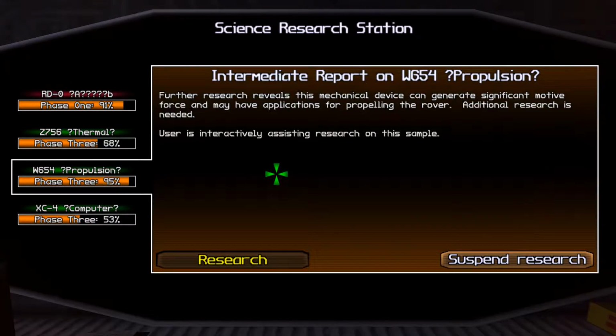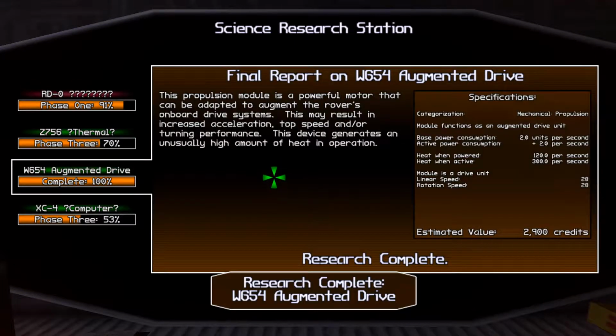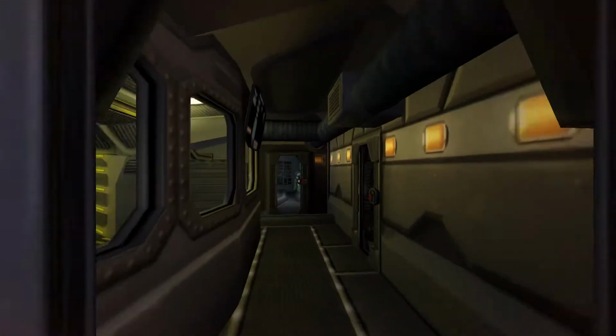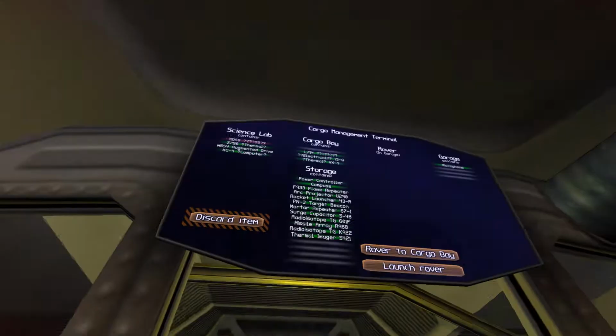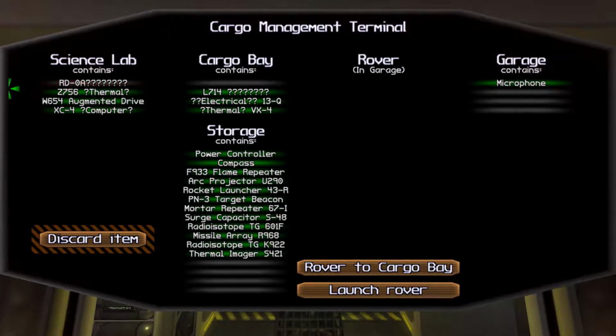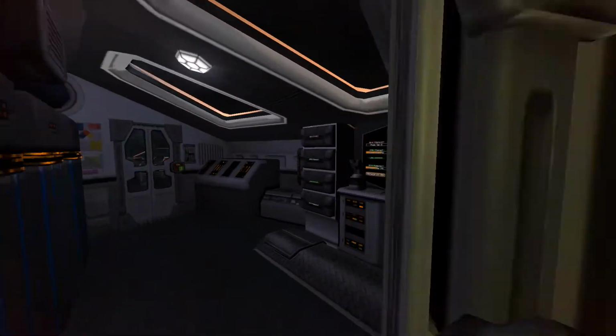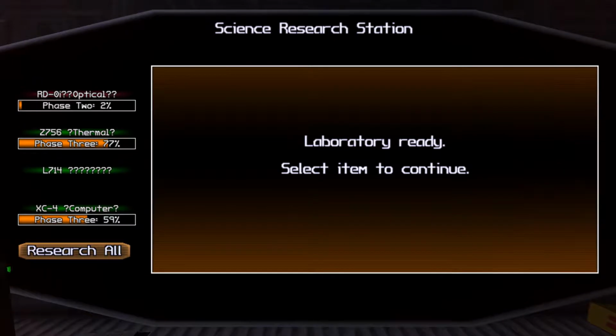We have a propulsion system here. I'm going to assist this. Okay, this is an augmented drive, which could come in handy for the rover if I wanted to send it to the surface. But I don't want to do that. I'm going to put that into the cargo bay, and I'm going to cycle something else in here to be analyzed. So let's continue the research.